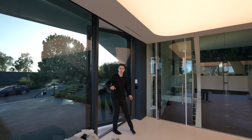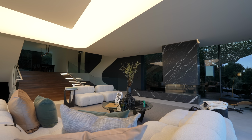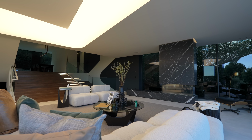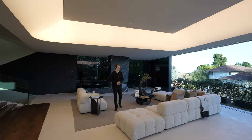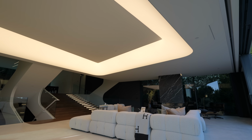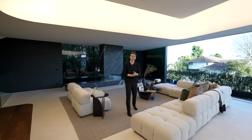Coming in through your glass paneled pivot door, we have just made it into your futuristic modern property. Right when you walk in, you are greeted with this beautiful living room section with contemporary staged seating throughout, with this illuminated ceiling detail above. Very unique. I've never seen something quite like this before.